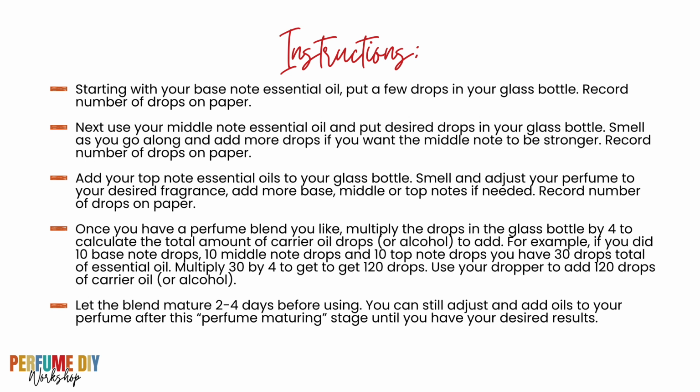So that's your ratio. But then you're like, oh, but that only filled my perfume bottle halfway. Then you would do 10 more drops of each of the other ones, and then 120 of your carrier oil to fill it the rest of the way.